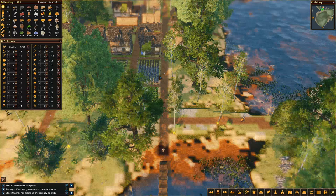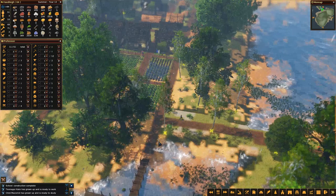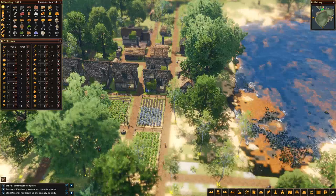Maverick has grown up and is ready to study. Kate is ready to work. So Maverick, you're going to school, son. You're going to Top Gun. All right, now we got some logs in the inventory. That's good. Let's go ahead and put a couple people back on firewood production here just to keep the numbers up.